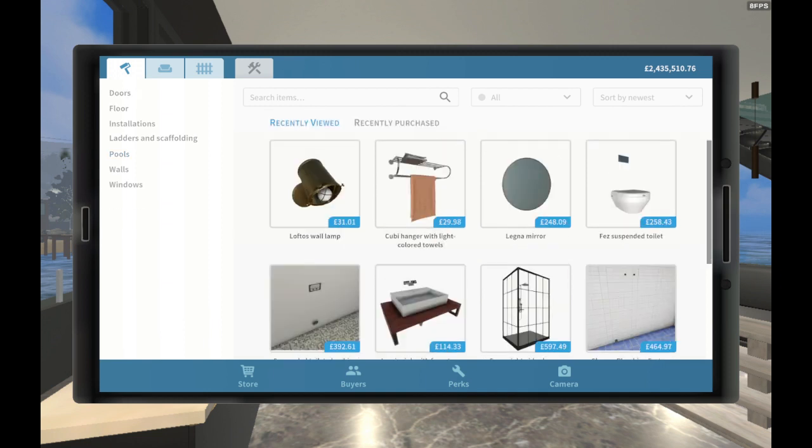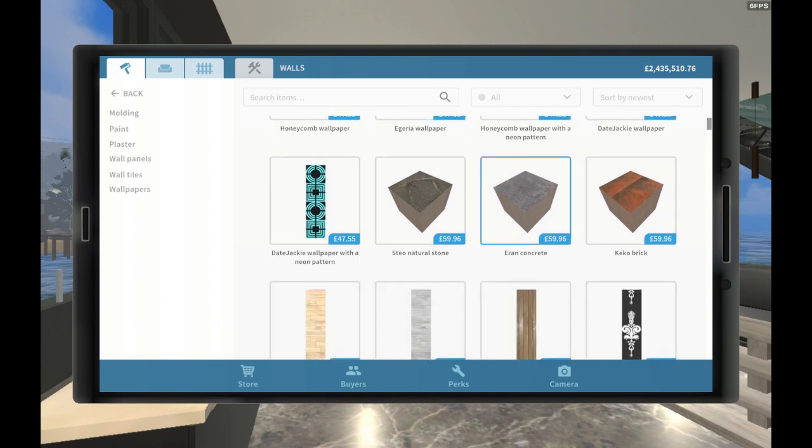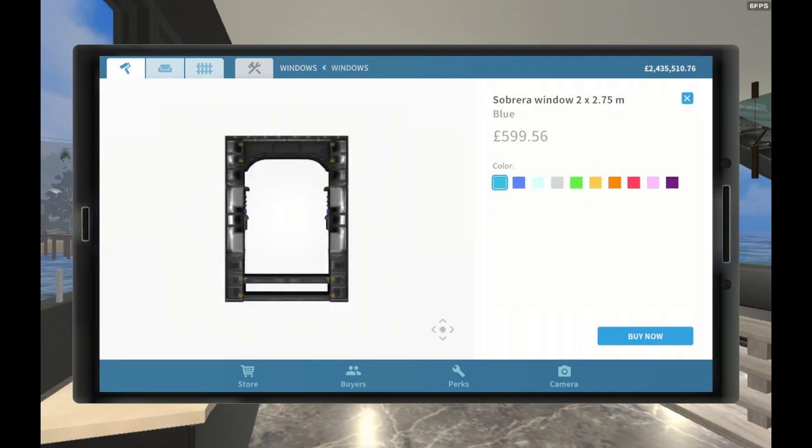All the swimming pools look the same. Walls, haha. Here we go. We have some new wallpapers. Date jacket wallpaper with neon patterns. So we have now got neon wallpapers, Elgara wallpaper as well. Nothing else new in that instance. We also have the Sombrero window as well, which is this one. Very cyberpunky.